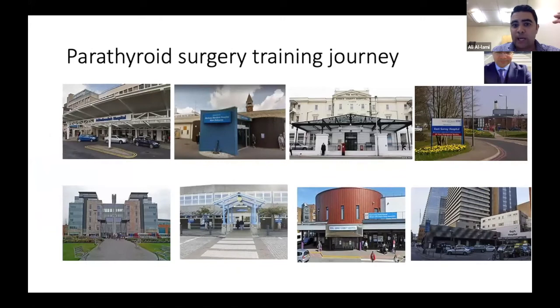I recently finished my training, and for the trainees in the audience, I would say enjoy your training journey. It will finish fast, trust me. I started my parathyroid surgery exposure back in Addenbrooke's in Cambridge when I was a core trainee, followed by Peterborough in the East of England Deanery. Then I had exposure to parathyroid surgery as a junior reg in Medway Hospital, and then where I am now as a consultant in William Harvey.